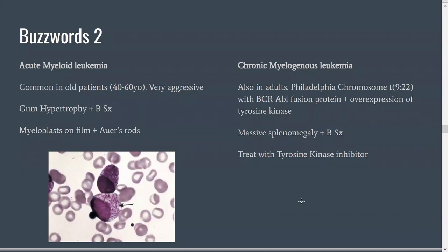Moving on, AML, acute myeloid leukemia. Acute myeloid leukemia is also very aggressive, but it's mostly present in older patients. The classical signs are gum hypertrophy plus your cancer B symptoms. Do you guys know what B symptoms are? Is that a no? Okay, so B symptoms are your systemic symptoms associated with blood cancers and hematological malignancies. This stuff is your night sweats, weight loss, lumps and bumps, etc. They're kind of just grouped into B symptoms, and you can pretty much see them in almost all types of leukemia. The last thing in terms of buzzwords is that you'll see myeloblasts plus Auer rods. Auer rods are these tiny lines that you can see within cells that have your blasts from acute myeloid leukemia. So that's one thing to look out for.